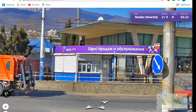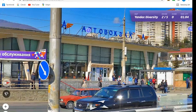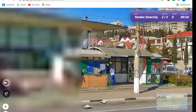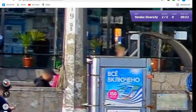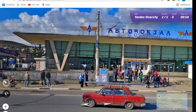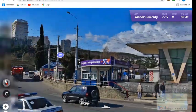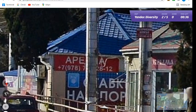We have Office Prodaj i Obsluživania, Russian signs which are common in Kazakhstan also. We have Avtovoxel, the bus station. It doesn't say which one it is, though, which is something that we would want, right? Okay, it said on the map specifically that it's not a Google coverage place, so most normal sorts of places in Russia would not qualify for that. +7 though, I think, is Russia.